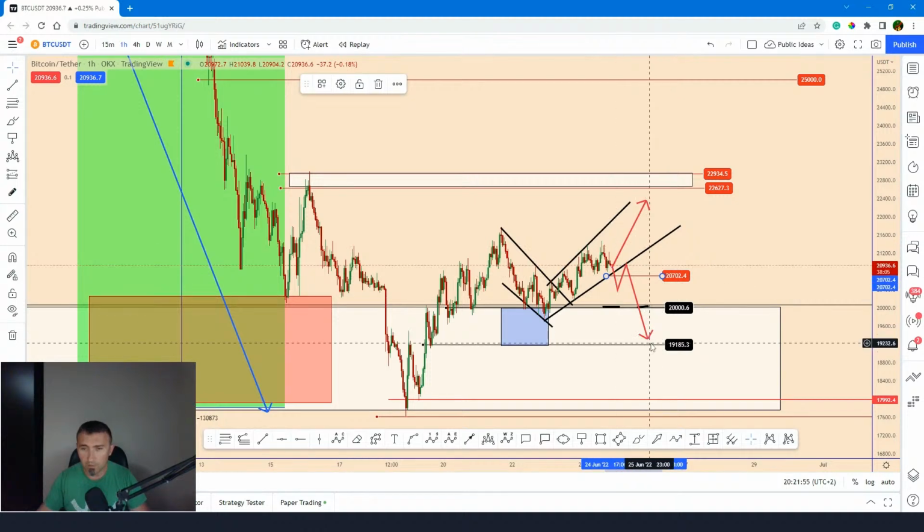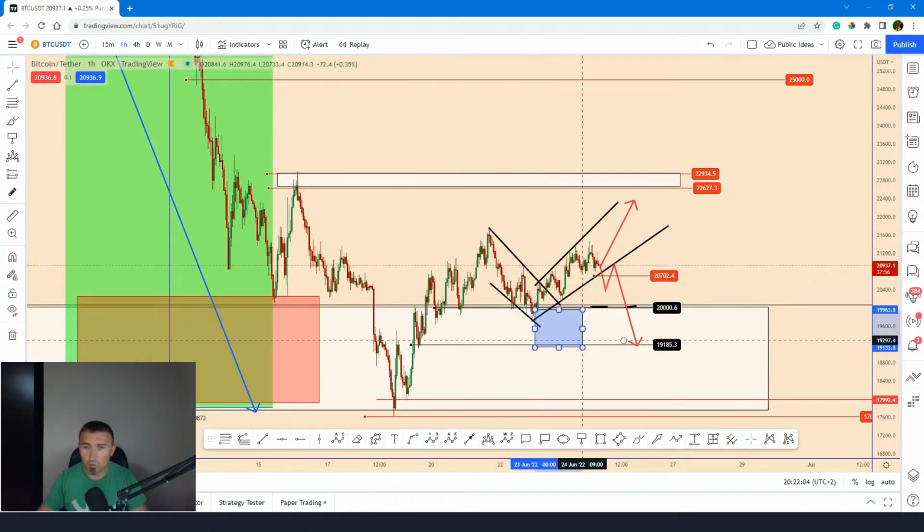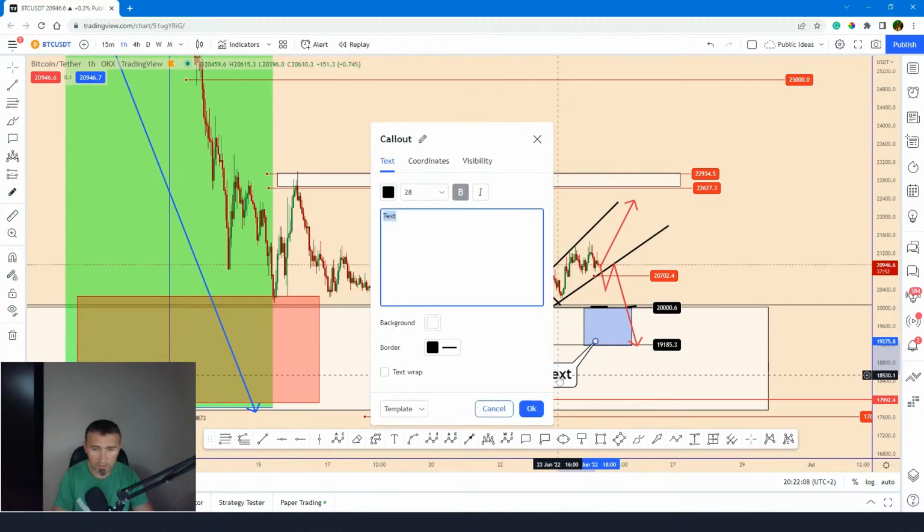If it comes lower, there is nothing to panic about here. The 19.2, let's say 19K and 20K, this is going to be a strong reversal area. So this is going to be our reversal area here.